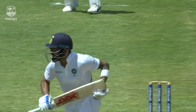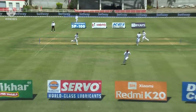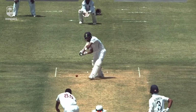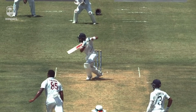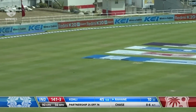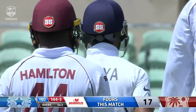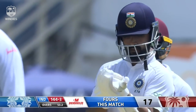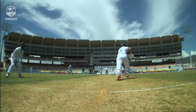I don't think there's anybody in the game who plays the extra cover drive better than the Indian captain. This was a cover drive, mind you, not an extra cover drive, but a magnificent one nonetheless. There, gets into position, the front foot goes and the head right on top of the ball. Classical. Good use of the fade again. Crisp, terrific shot this from Ajinkya Rahane. Very different in approach to that of Mayank Agarwal. Ajinkya Rahane is confident with using his feet, hitting against the turn as well.